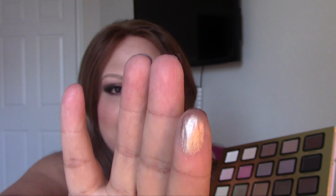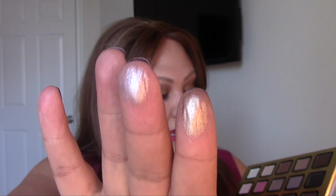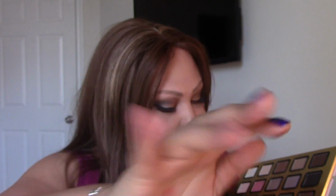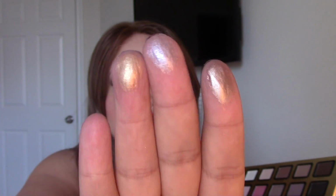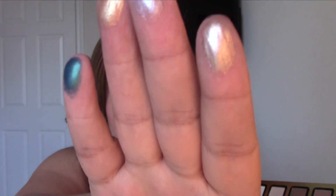It's a medium brown, kind of champagne color as well. Then you have Marvelous. It's kind of in the same one. I would say the After Hours is more a warm tone and Marvelous is more like a cool tone in the same family range. Then you have Honey Pot, and Honey Pot is a beautiful gold shadow. It's just gold. And last but not least, this is Too Glam, and Too Glam is a beautiful teal green.